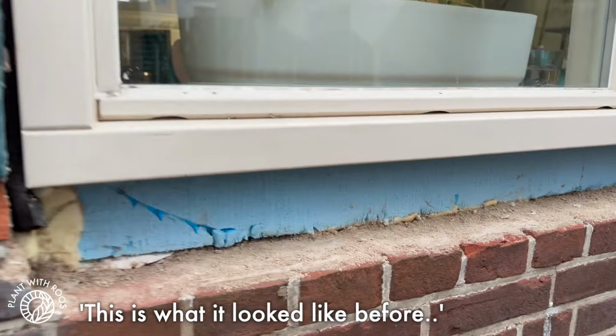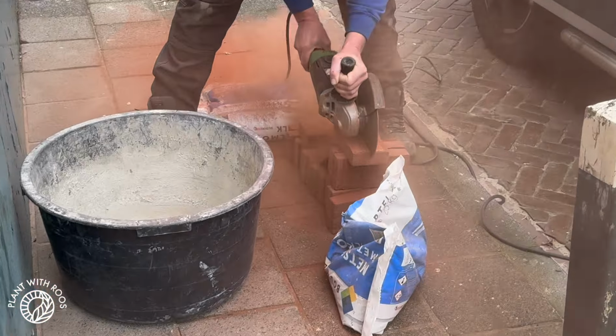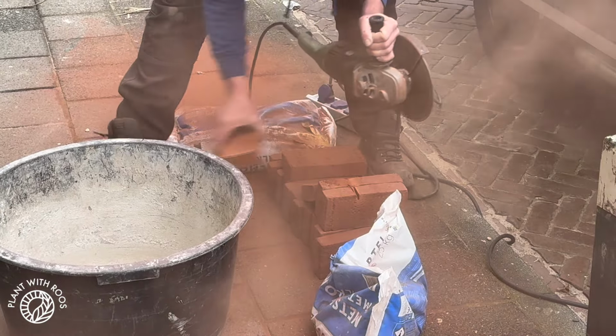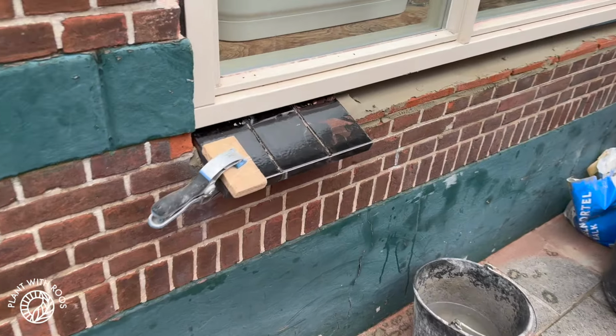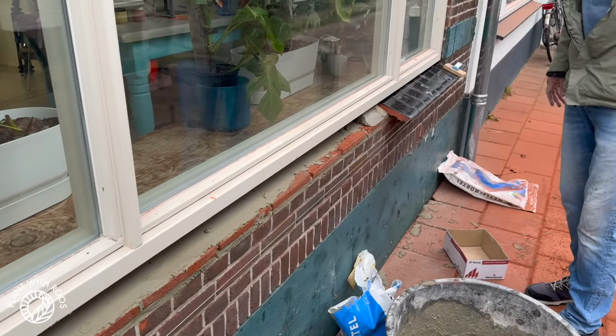This is what it looked like before. The builder cut a lot of the bricks to make it fit because the hole was a little bit too thick. And then I think it's called the mason put in the waterslagen in Dutch. It might be called windowsill stones in English, but I'm not 100% sure. I couldn't find a good translation for that term, sorry.